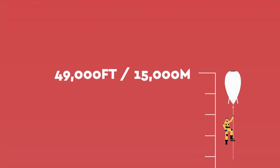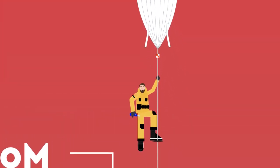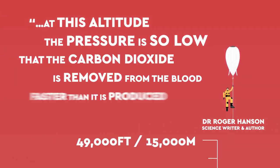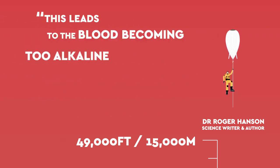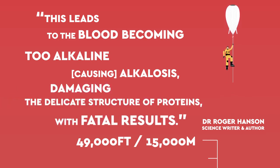Above 49,000 feet or 15,000 meters, the pressure is so low that even supplemental oxygen won't help you. At this altitude, the pressure is so low that the carbon dioxide is removed from the blood faster than it is produced by the body. This leads to the blood becoming too alkaline, causing alkalosis, damaging the delicate structure of proteins with fatal results.